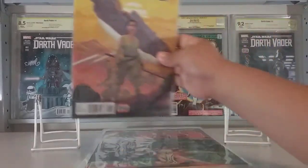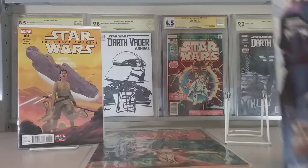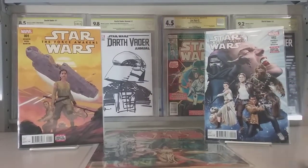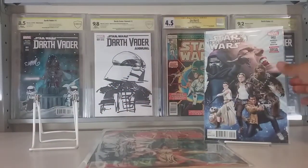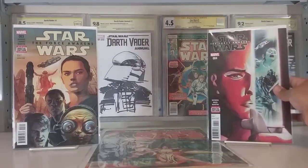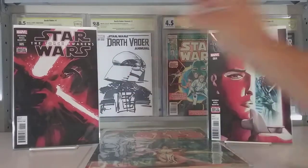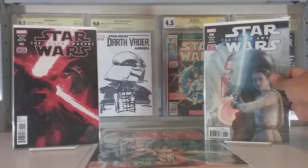Finally, I got Star Wars Force Awakens, number 1, with Rey. Number 2, with the whole crew, Finn, Chewie, everybody. Number 3, and actually, let me check this. I'm still trying to keep these in order so they're easy to put away. Number 2. All right, here we go. Number 3. Number 4. Just way easier to put these things away once I'm done showing them off. Number 5, because they go right back in the box in order. I don't have to mess with nothing. Number 6.